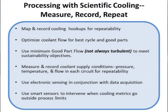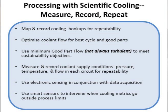We also think it's worthwhile to talk about what we mean by scientific cooling and how that applies to all of this science. Mapping and recording your cooling hookups we think is important, because some people, because of pumping capacity, might want to loop circuits. And we're not going to say that that's a terrible thing to do, because it can help on the pumping capacity side. But if you have too much temperature increase in a circuit and then you loop it into another circuit, then you can be creating problems with thermal gradients in the mold.